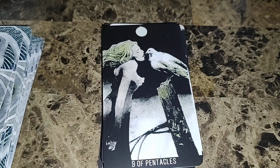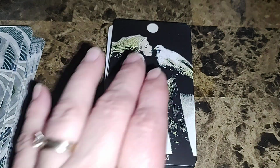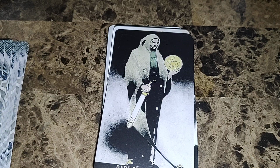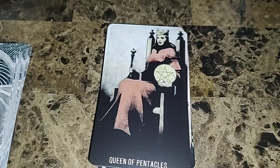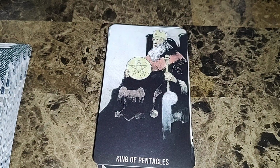It almost feels like the Joker from a playing card deck escaped. And now he's wreaking havoc through this deck. That's what this feels like. Interesting. Nine of Pentacles. Ten of Pentacles. And they got the Joker in here. Page of Pentacles. He just stayed in there with his money. Knight of Pentacles. Queen of Pentacles. And the King of Pentacles.